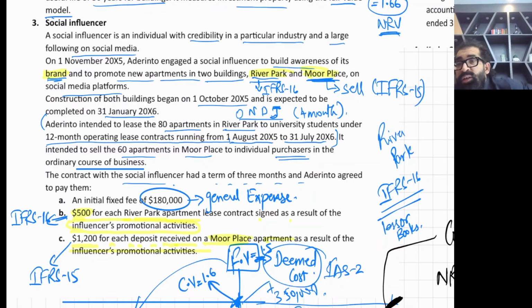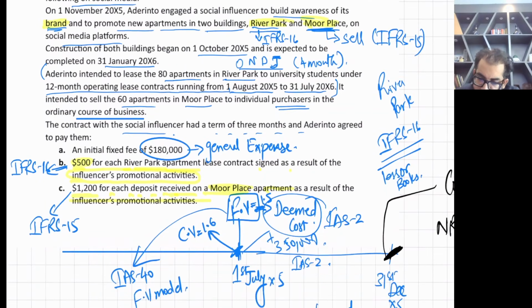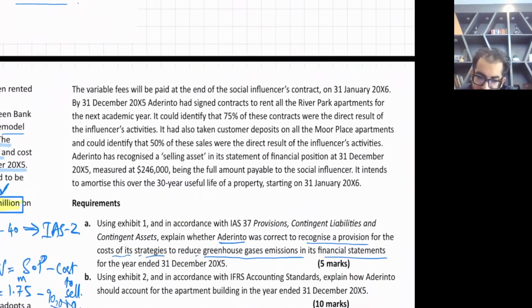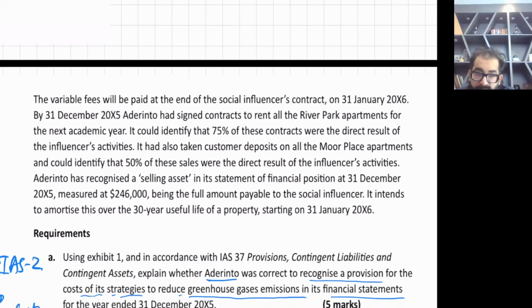Cost incurred to bring a contract. Okay. Cost incurred to bring a customer. Hope you remember this issue in IFRS 15. I will discuss it, don't worry. Now let's see how much sales they have done. This is the last part of the question. See, this is the last part.